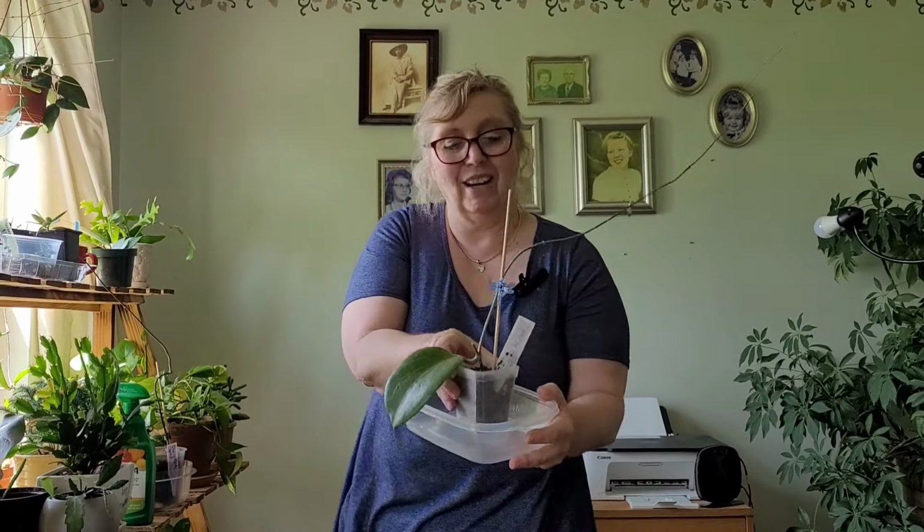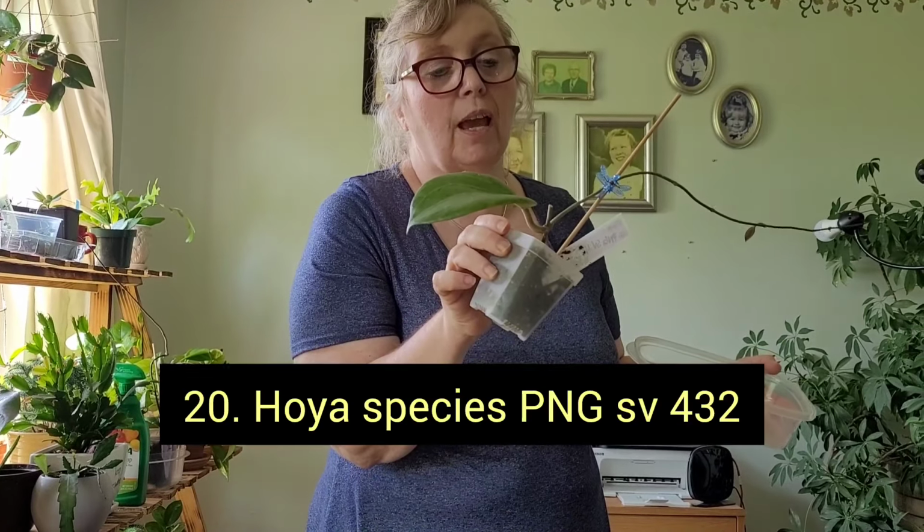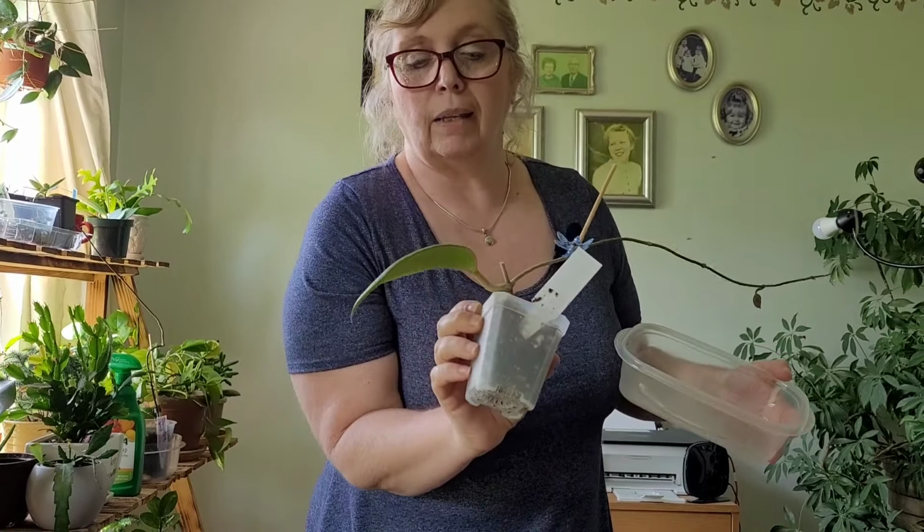This right here, I'm never going to remember this name. Hoya SPPNG SV432. I didn't even know I wanted it, but when I went to this plant sale in Kalamazoo, she showed me the mother plant. It was absolutely beautiful, so she sold me on it. I do have one new leaf growing.